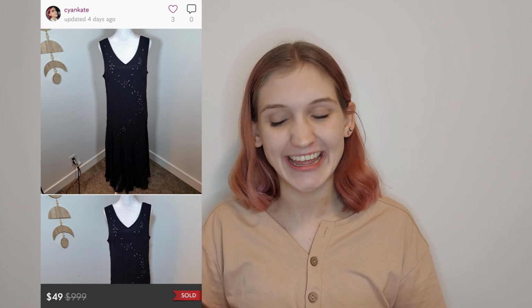I picked up this dress because it was just so beautiful and such a cool and beautiful piece from the 90s. It took just over a month to sell, and I would definitely pick up a dress that was similar to this again.